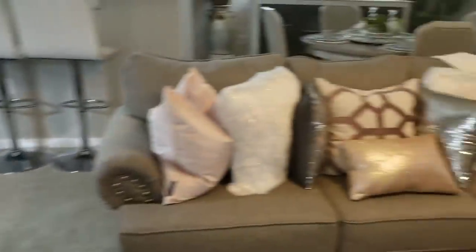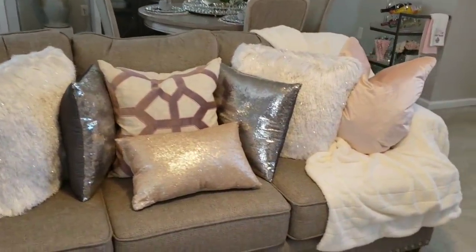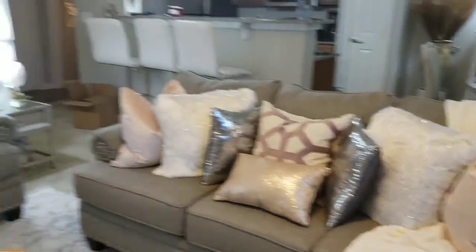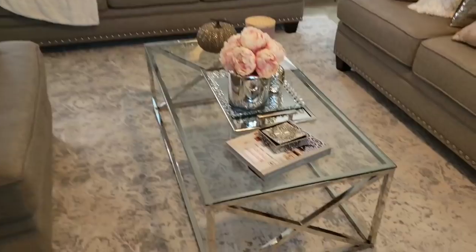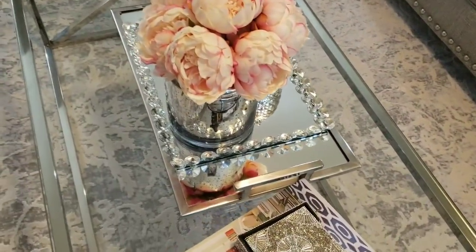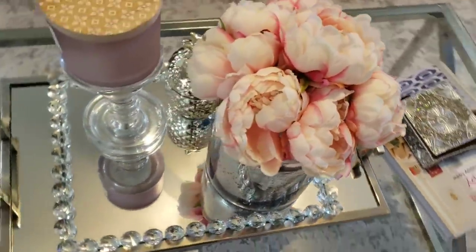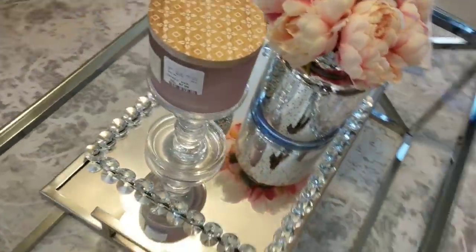And I just did the same thing over here on the other couch. I'm a pillow girl. And I just put two white fuzzy throws on each end of the couch. Here on the coffee table, that flower was actually in my master bathroom, and I just brought it out here. It just goes well in the space, so I had it already.